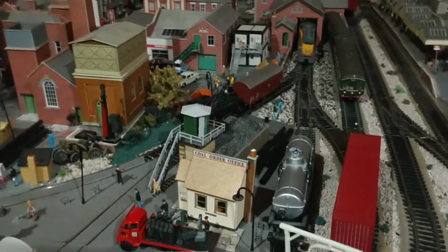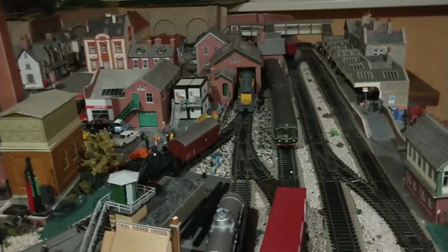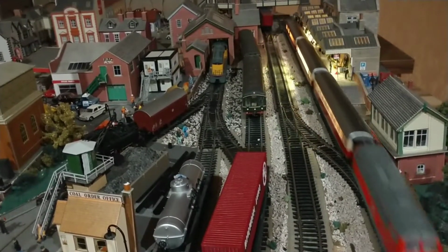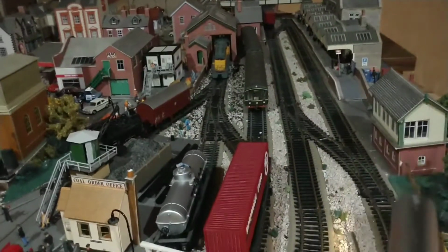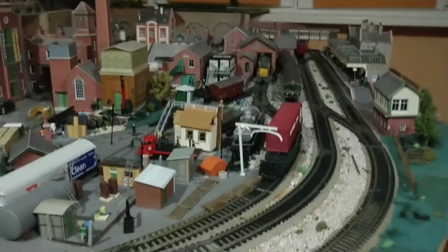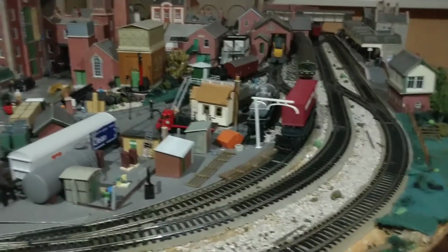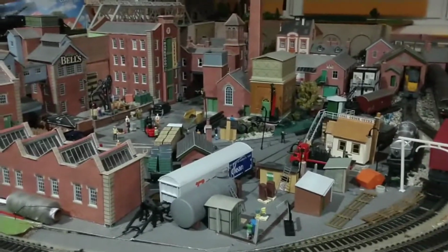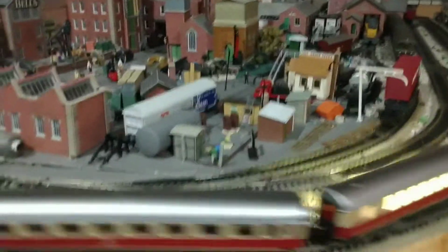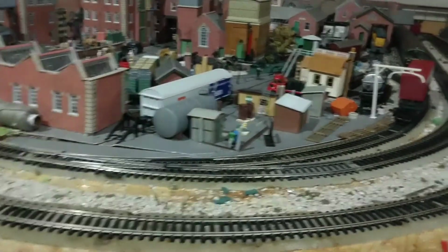But that's a Hornby chip, that's a Hornby silver something or other chip. That's Hatton's in there. Not sure what's in that one, I can't remember. The 2-car DMU has a Hatton's chip in it. The Sentinel obviously has a Hornby chip in, because I don't think anybody else does contact chips. If they do, and they're a reasonable price, maybe let me know. But we can't afford a lot these days, the money's running low.